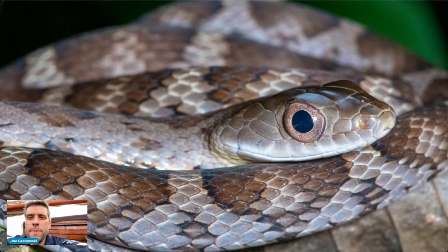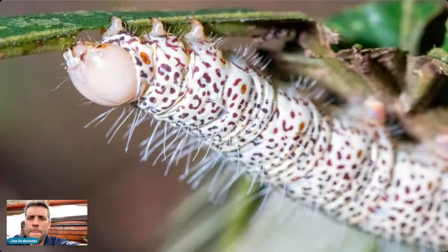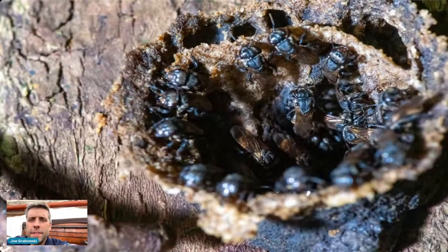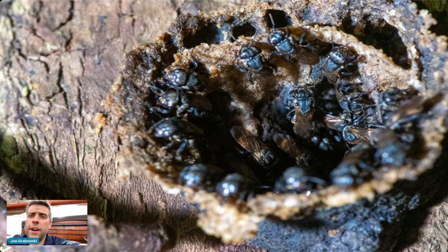This is a false viper. So it looks a little bit like a viper, and that's on purpose to make other species keep their distance, but this is a non-venomous snake, a false viper. Caterpillars in the rainforest, beautiful colors. These are sweat bees. So these bees don't sting, but they are very annoying.